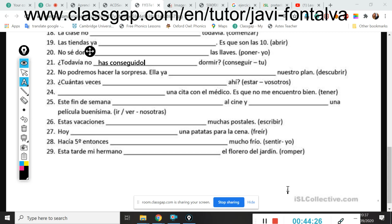22. No podemos hacer la sorpresa. Ella ya ha descubrido nuestro plan. Irregular, sorry. Ya ha descubierto. Descubierto, similar to abierto, right? Abrir, morir. Descubrir. Okay, what is podremos? Do you know? Podar is to put, kind of. No, this is not to put.